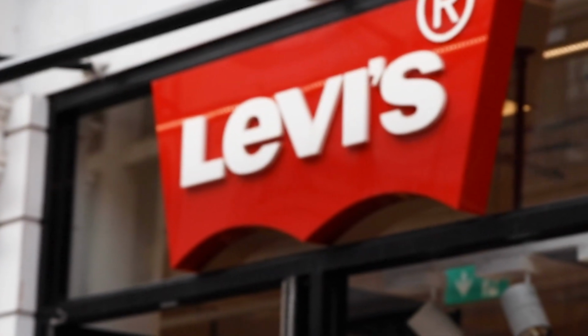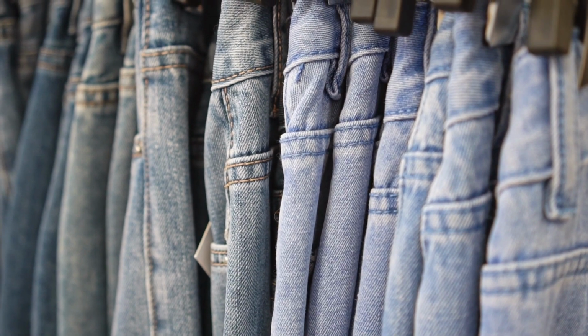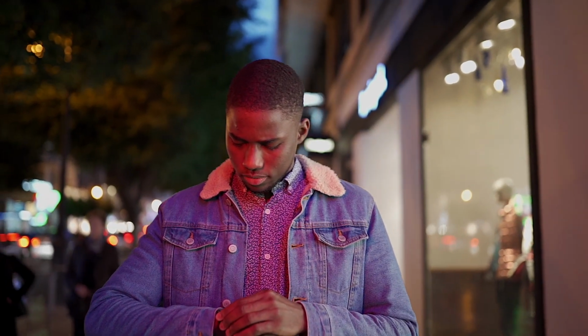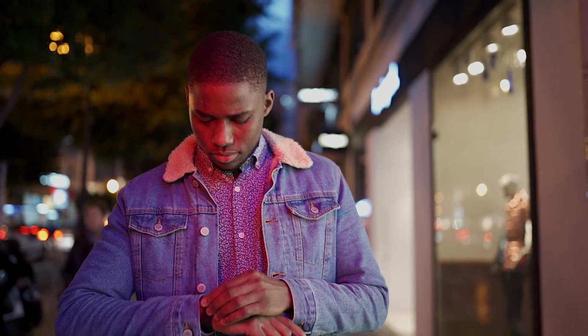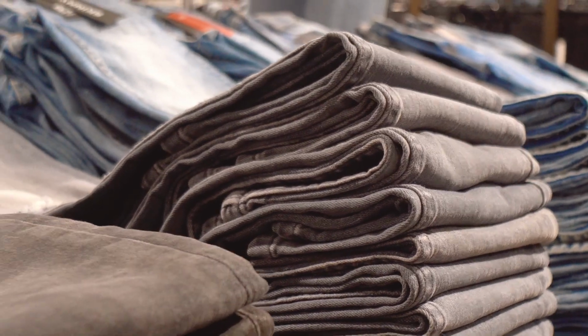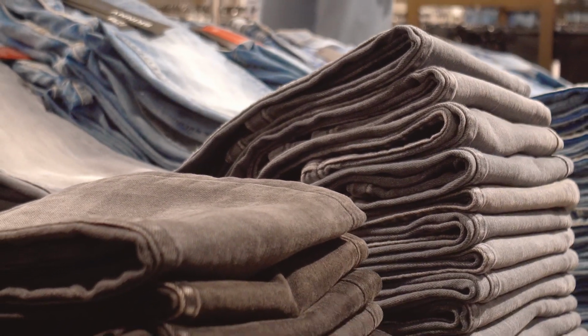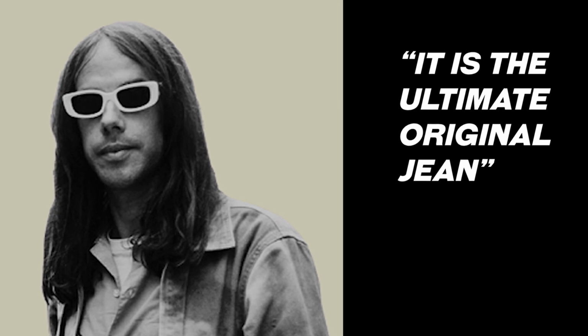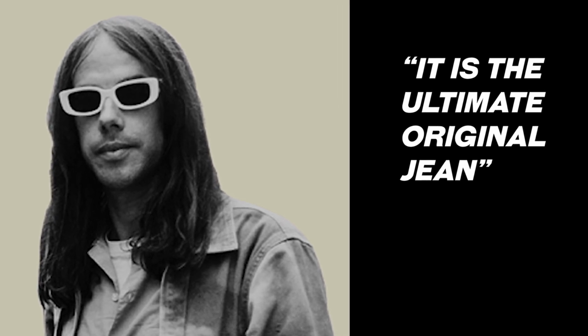Levi's is one of the largest brand name apparel companies and an iconic global leader in both men's and women's jeanswear. Today, Levi Strauss & Co. operate in over 100 countries with more than 500 retail stores worldwide. Their 501 style has become a firm favourite of many denim lovers. Denim expert and trend forecaster Samuel Trotman stated, "It's the ultimate original jean."